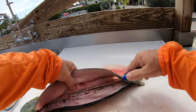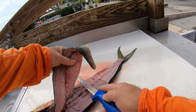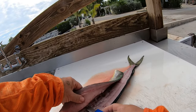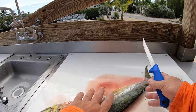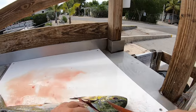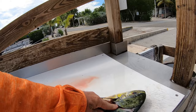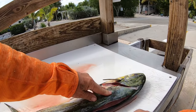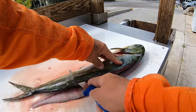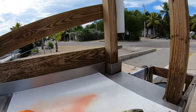Right around the rib cage there. I like just to cut right off the rib cage. And I like to leave it on, flip it over. Come down the dorsal fin again. Like so.